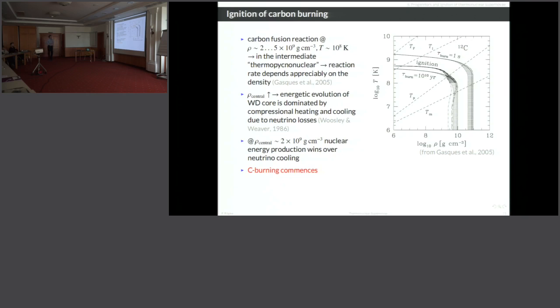Okay, now in the regime we are interested in, at densities of a few times 10^9 grams per cubic centimeter, as we find in the centers of Chandrasekhar mass white dwarfs, and temperatures of the order of 10^8 Kelvin, we are in the intermediate so-called thermonuclear reaction regime. So we actually approach the ignition curves from this direction. So not only temperature but also density effects play a role. The reaction rate then appreciably depends on the density. That means when the central density goes up, then we approach the carbon ignition curve.